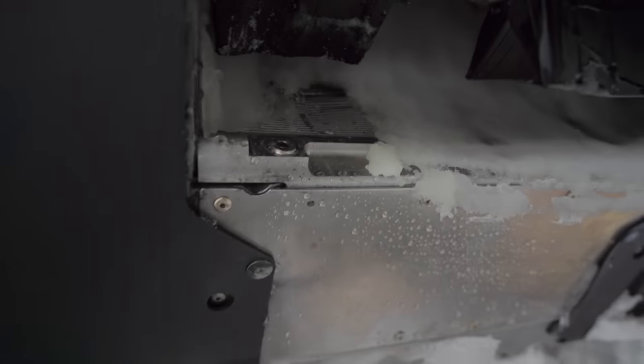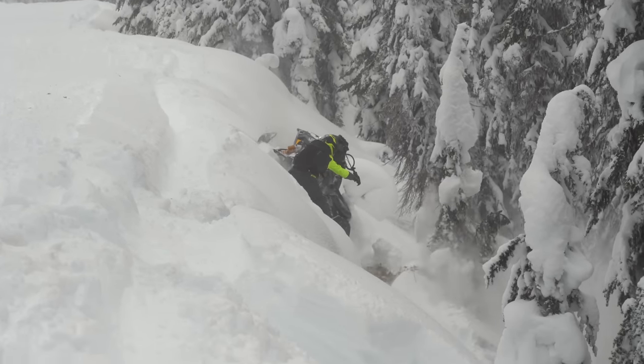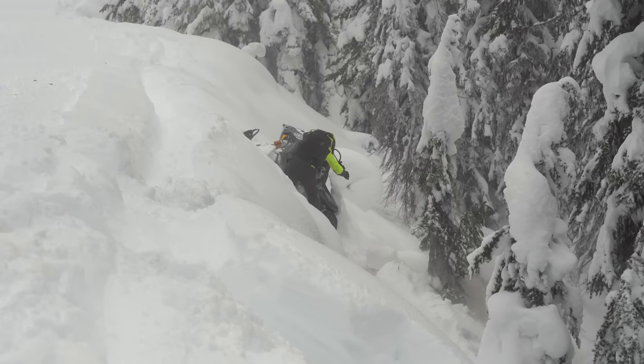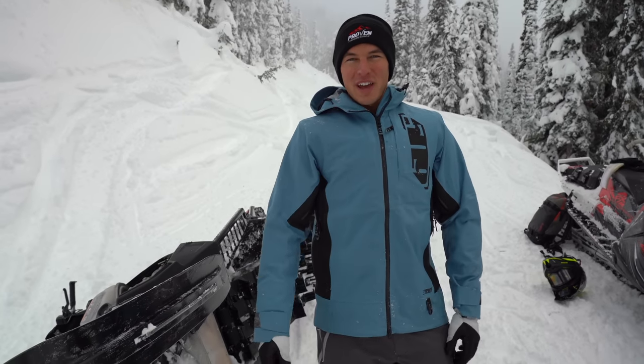So we got a hole in his cooler. I think he sucked up a rock just over there where he trenched down to dirt. Honestly, this is just bad luck. It's not really rider error. The conditions are actually pretty good today, and it's just bad luck, like it happens.